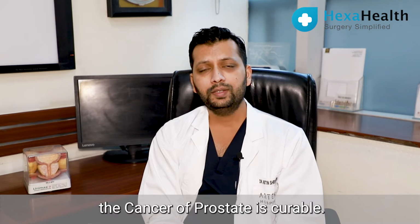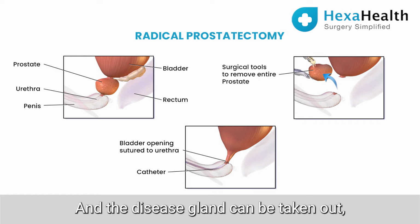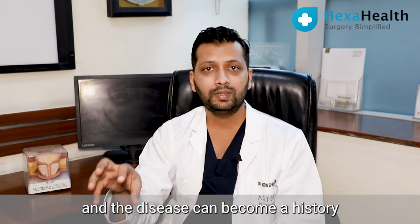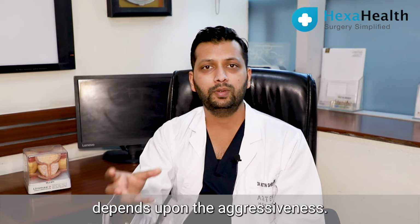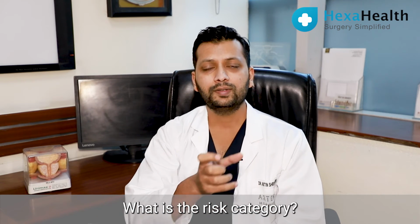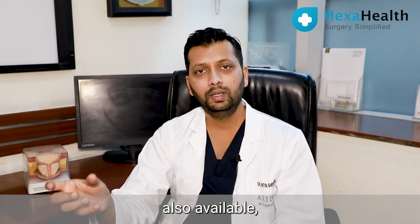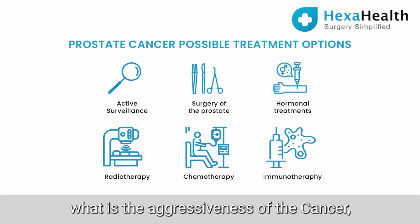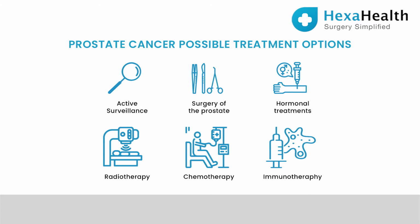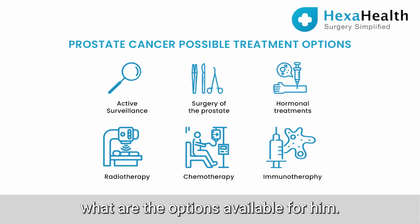In today's age, the cancer of prostate is curable. It is completely curable, and the diseased gland can be taken out of your body and the disease can become a history for you. Now, the treatment of this prostate cancer depends upon the aggressiveness. What is the risk category? There are other treatment options also available, and sometimes the patients have got choices. Depending upon what is the aggressiveness of the cancer, the patient and the urologist sit together and then they discuss what are the options available for him.